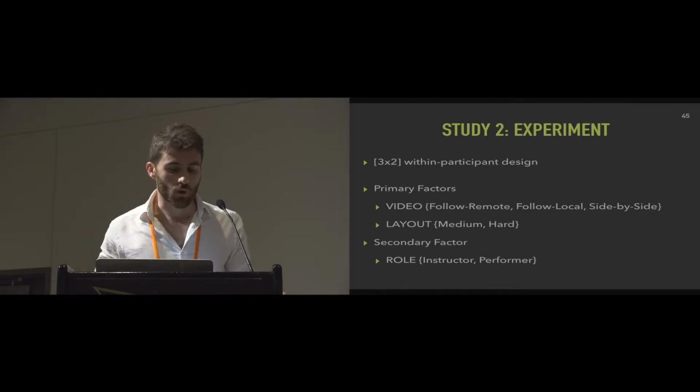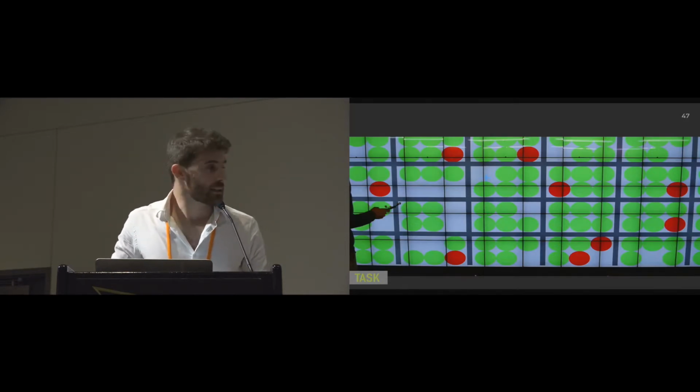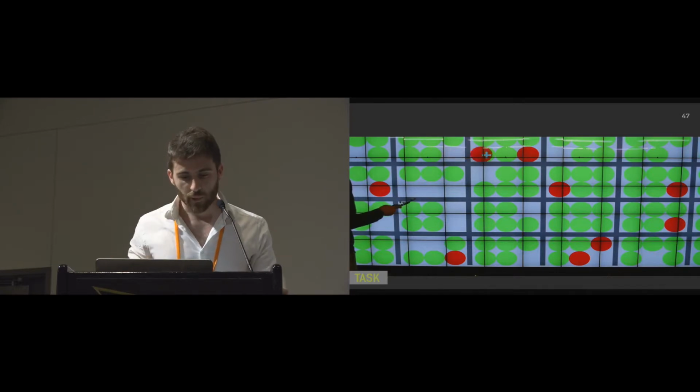And we had participants have roles, the instructor and the performer. Let's look at the task first. So in this task that is already in the literature, the users have to pick red discs and drop them into correct containers.